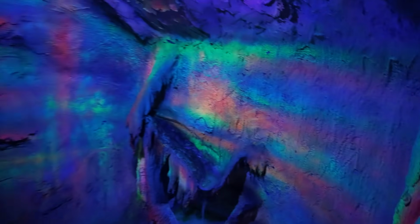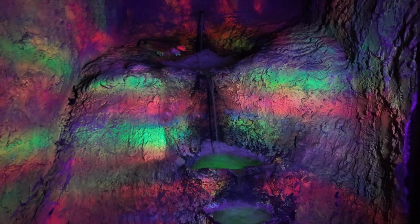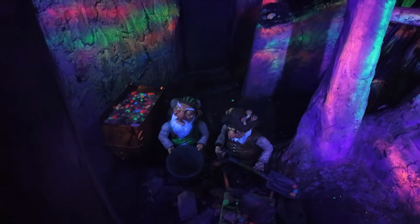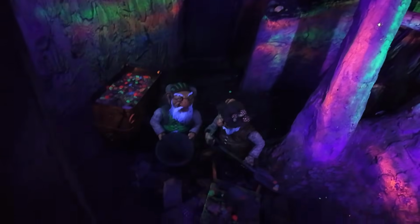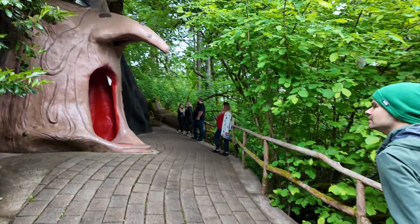And I hear water. Ooh. Little waterfalls. So pretty. Ooh. And here are the dwarves mining. Snoozy and grouchy and lumpy and bumpy. Which one's dingy? I don't know. It's pretty cool. I like that. How fun. Oh my gosh, this is awesome.